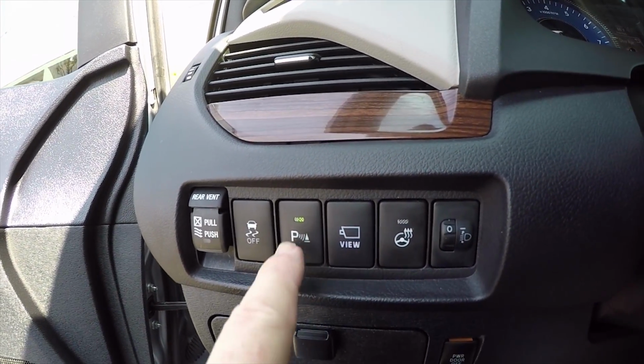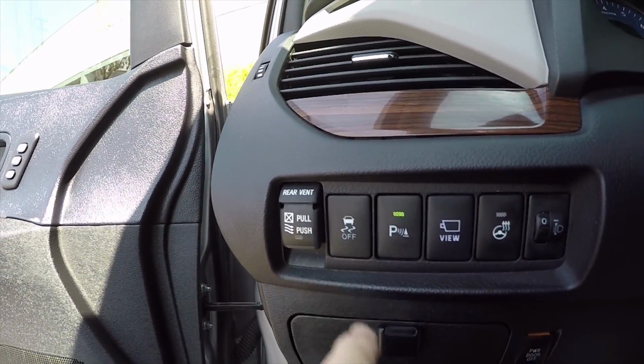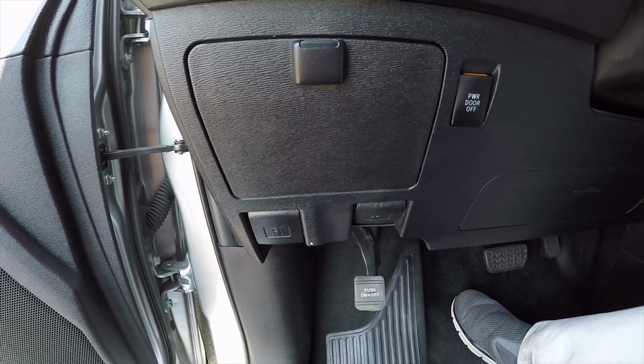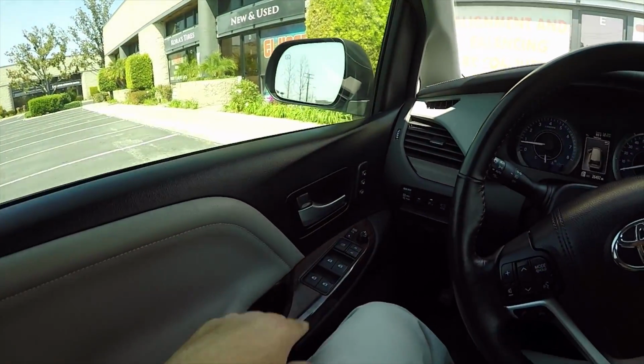But yeah, heated steering wheel, automatic surround view camera, parking sonar. This opens and closes your rear vent. You have a change holder. So if you have toll roads in the area, this is your fuel access door, JBL surround system, and you have driver's memory settings.